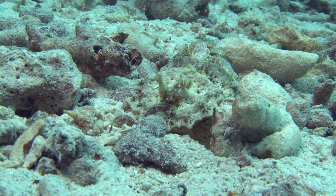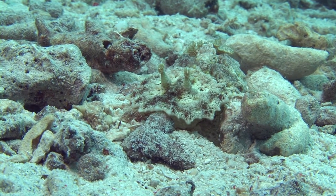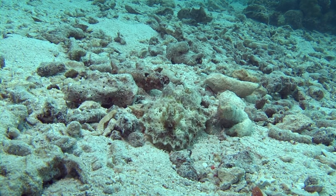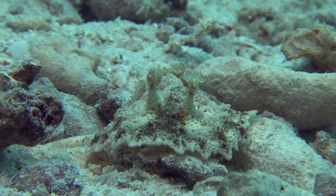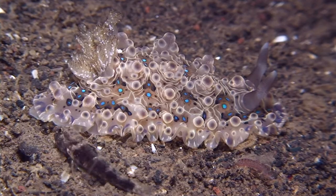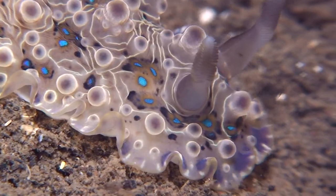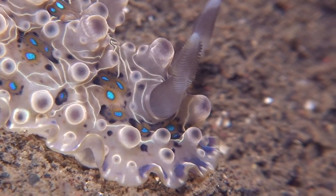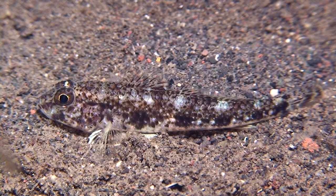Not only crustaceans make use of the seabed. This nudibranch perfectly mimics its habitat. When she's not moving, she is at one with her surroundings. Fish that are the same color as the sand also feel safe here.